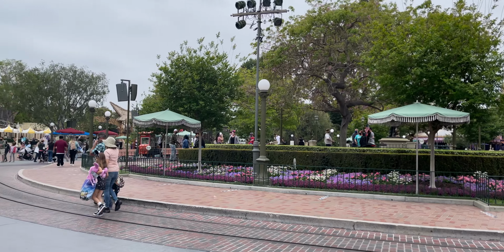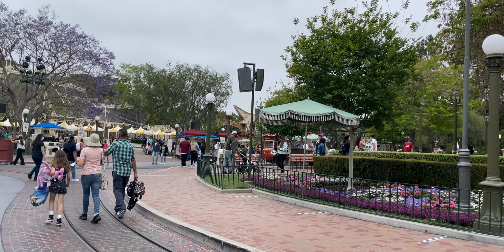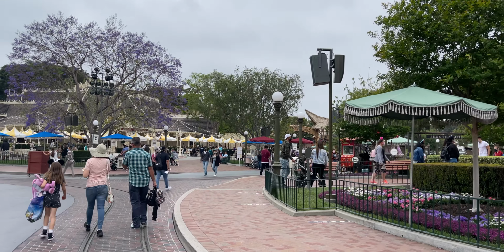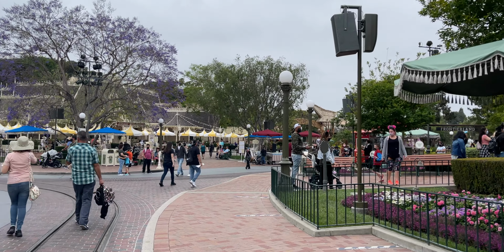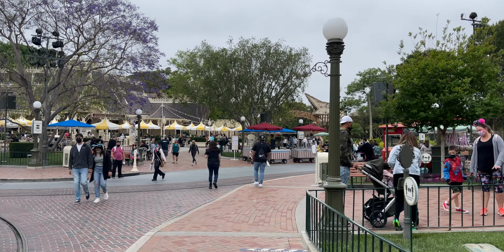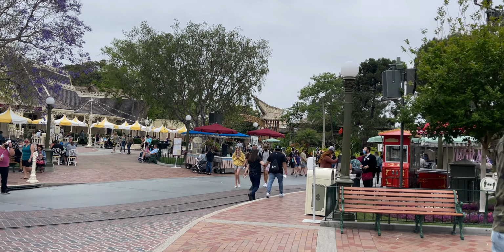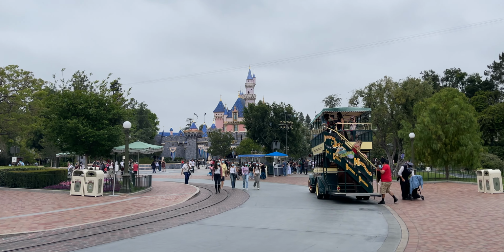This is part 2 of my day at Disneyland. In part 1, we got to ride Snow White's Enchanted Wish, Star Wars Rise of the Resistance, Haunted Mansion, Space Mountain, and a bunch of other things. In this part of the video, we are going to go towards Adventureland, do the Adventureland attractions, the Critter Country attractions, the Frontierland attractions, and the Fantasyland attractions.